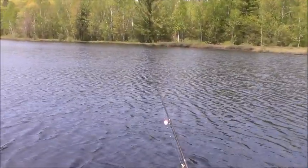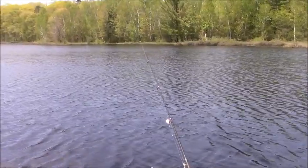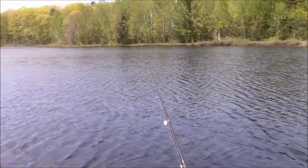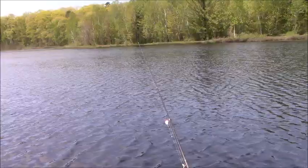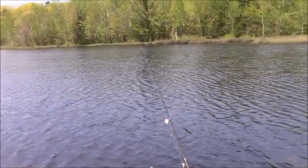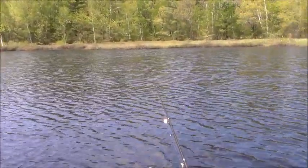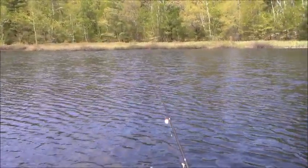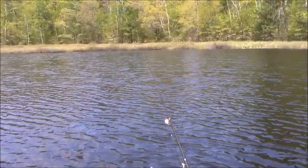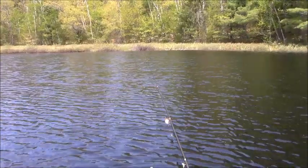Adjusting my seat. There, that's better. I must have bumped the buckle or something because all of a sudden the one side went slack on me. There's 6 of them. No, there's 2, 4, 6, 7 of them. See them there?